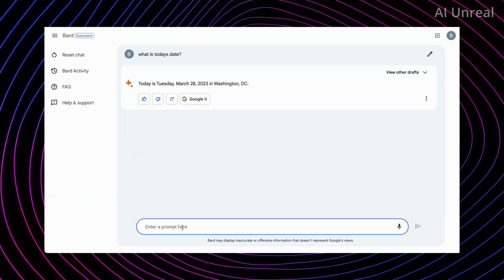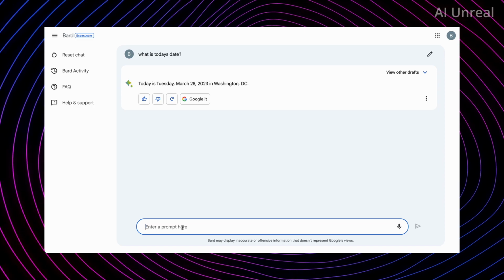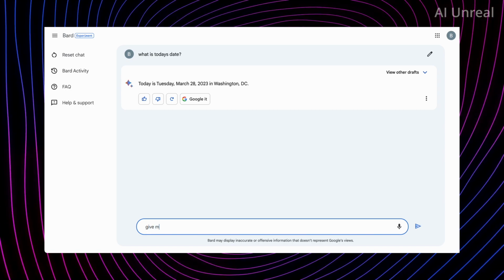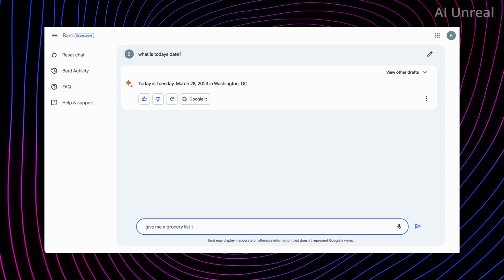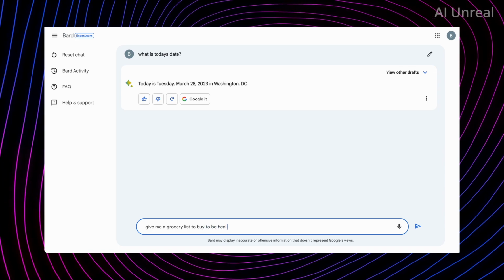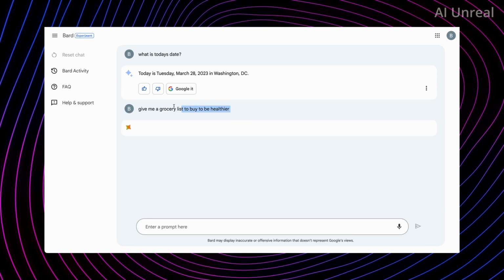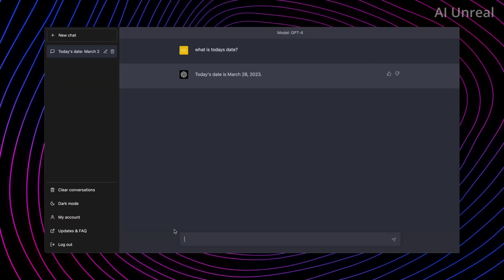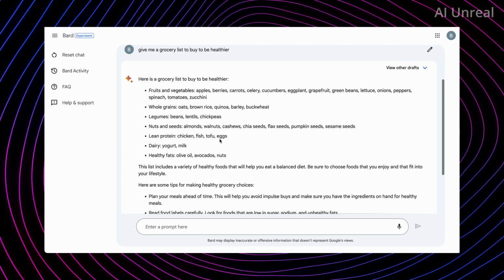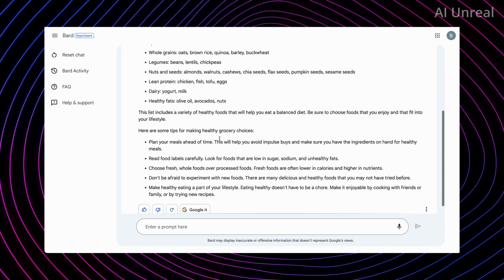So now let's start off with stuff that's more complicated. Okay, first off, let's create something simple such as give me a grocery list to buy to be healthier. Let's go ahead and hit enter, and I'm going to paste this in here. And these will be the first and basic. And look at how Google Bard does their response. It just instantly pops everything up.